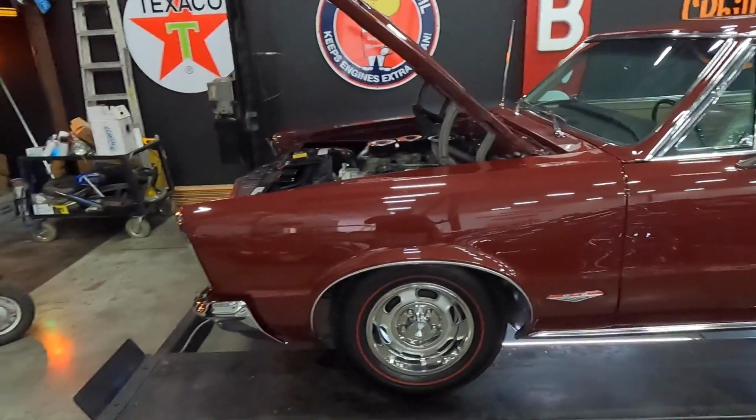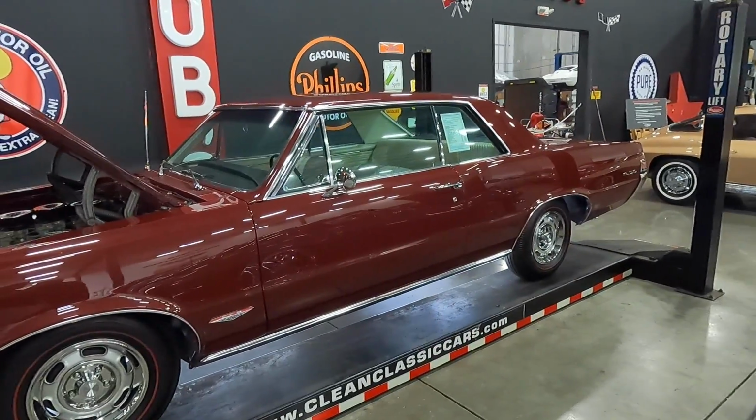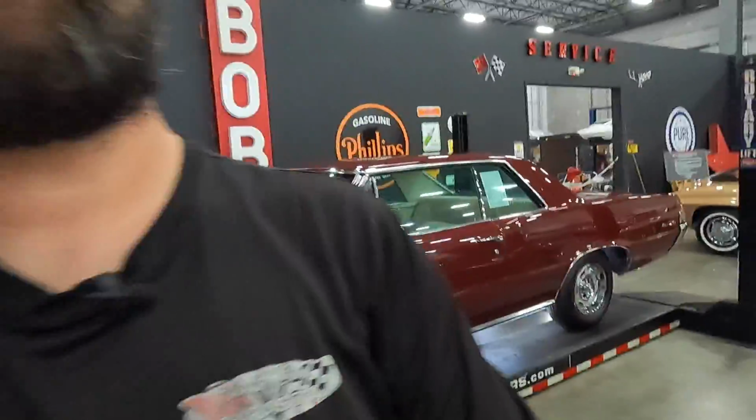It's called a safety track rear. This one's got the 390 rear in it, so. Yeah, actually, as a matter of fact, let me go ahead and put it up on the rack for you guys. This thing is just as beautiful on the bottom as it is up top, so I'll be right back. All right, and we're back.